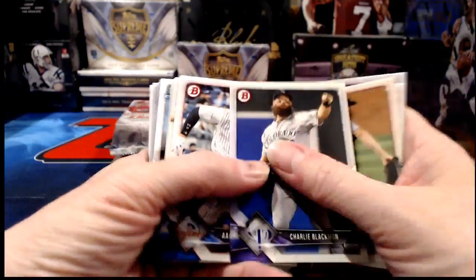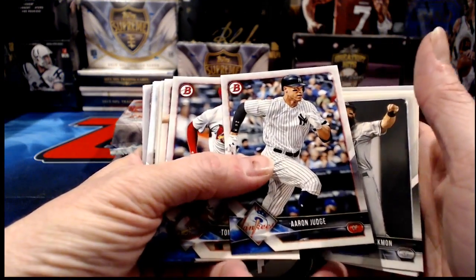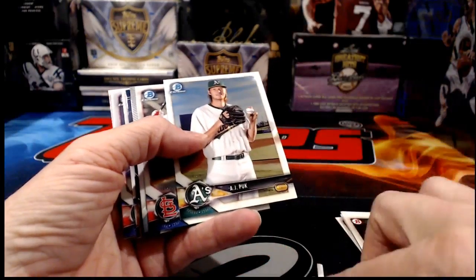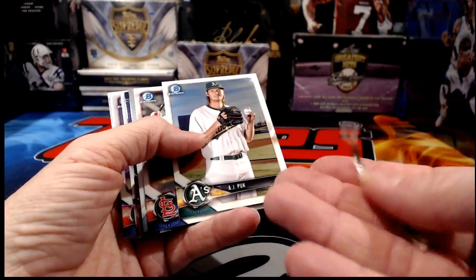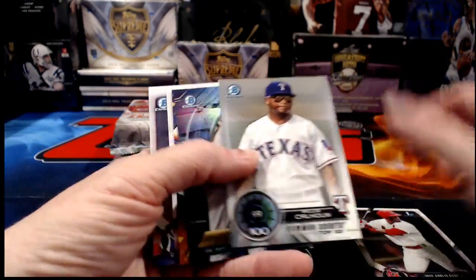Oh wow, you have 45 packages to go through. Wow, man, that is a lot. Well, what is that falling out of there? That's weird. It's not a piece of the wrapper. It's like a little piece of paper of some sort. Strange.